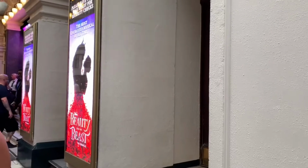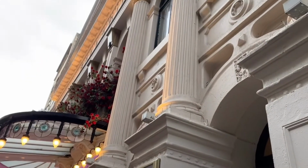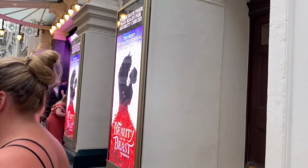That night's show was the London summer production of Beauty and the Beast. Now this is a show that I'm really familiar with and have seen a ton of times, but this is a brand new production. And it's big, it's colorful, it's bright, and it has a couple of new twists to it that were really fantastic. If you get a chance to see it this summer, I definitely encourage it.